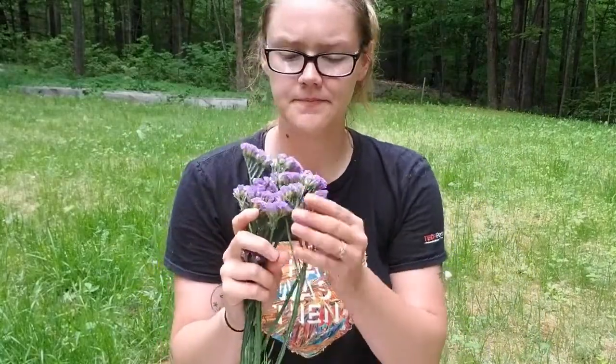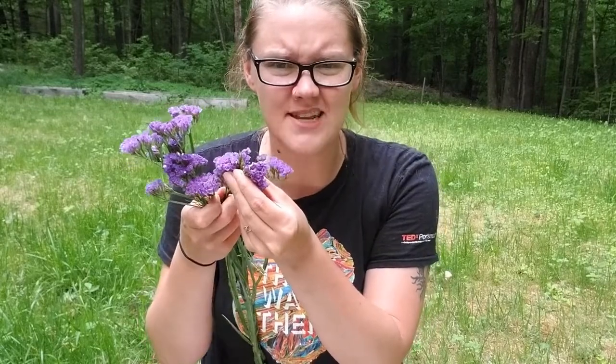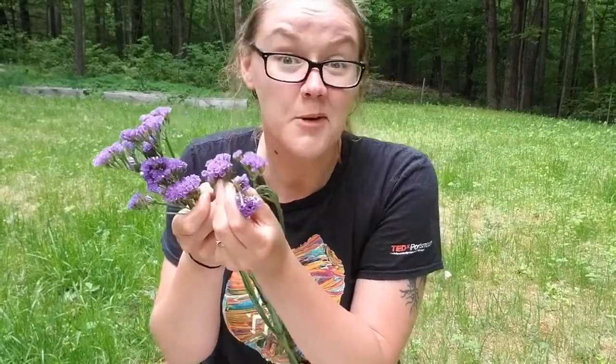I might name this flower, they kind of look like little purple buttons to me. I might call this Purple Button Flower. So have fun with this, naturalists. Get to know your flowers up close, explore the different parts, explore their pigments and their chlorophyll, and just have fun.